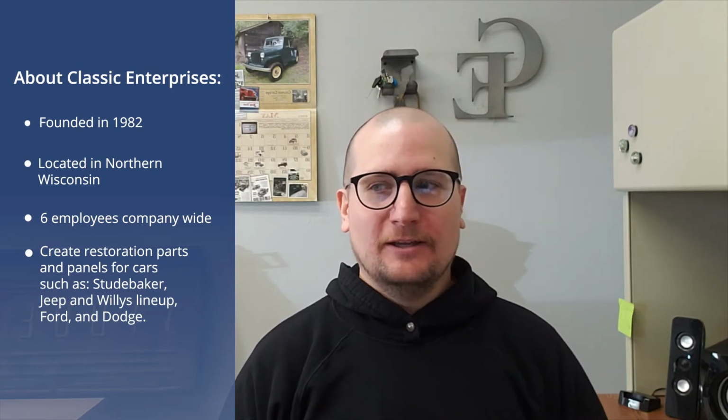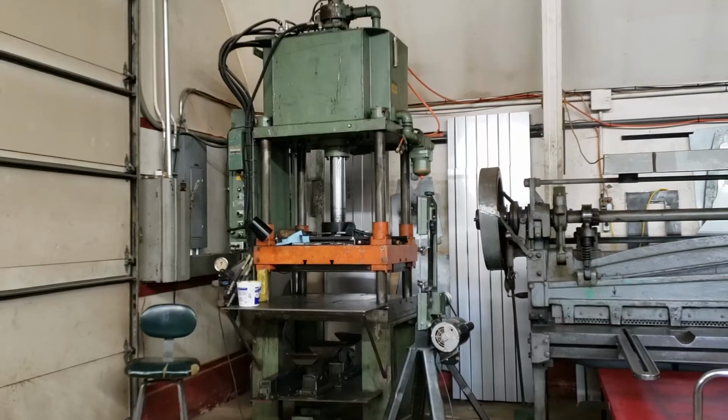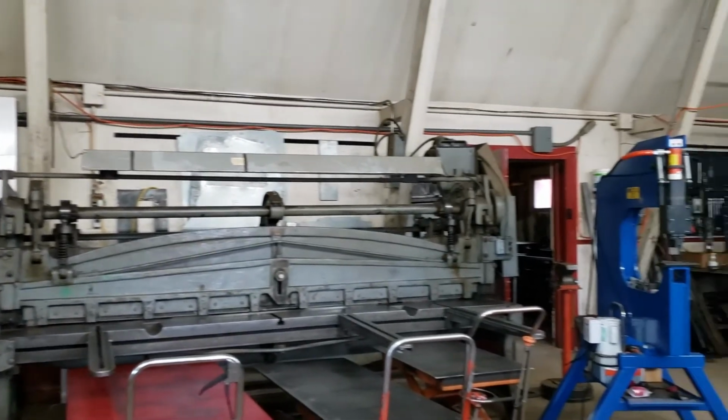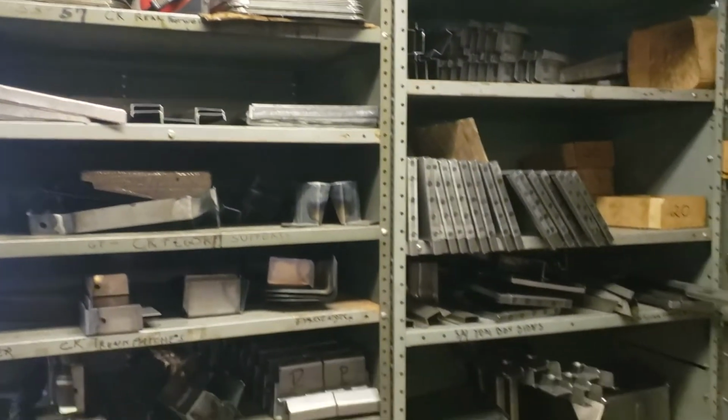Classic Enterprises started actually back in the 80s, filling the need of creating replacement body parts for Studebakers, the classic cars and trucks, the Studebaker line. Since then, it grew to include Jeeps, a few Dodge parts, but really, our bread and butter is auto body parts, panels, supports, and then we manufacture all of that in-house. We have a few items that we resell that are in the same category for antique vehicle restoration.